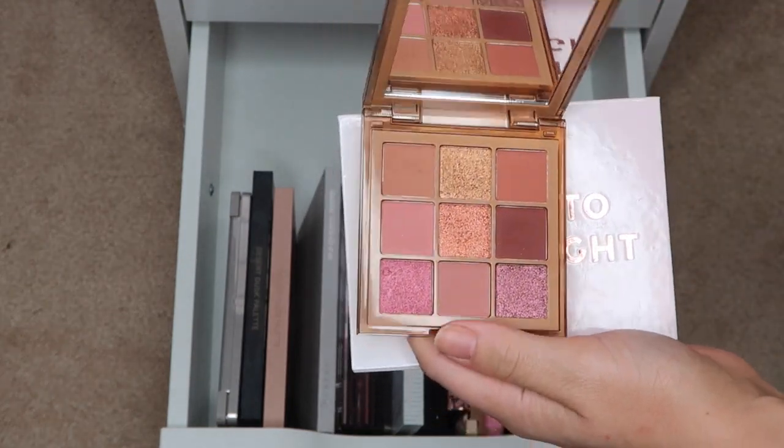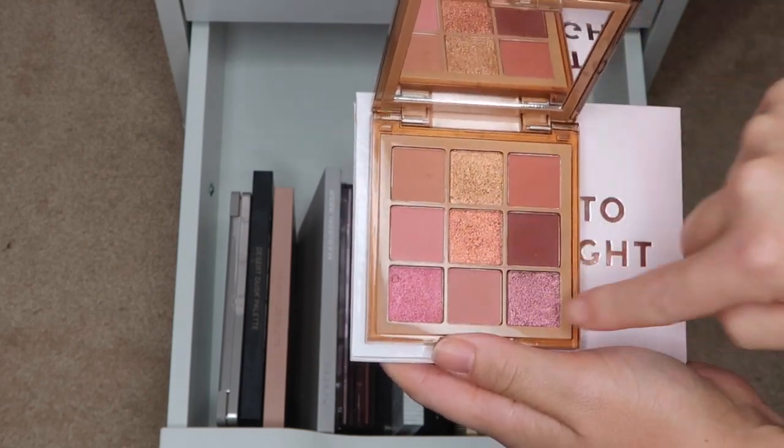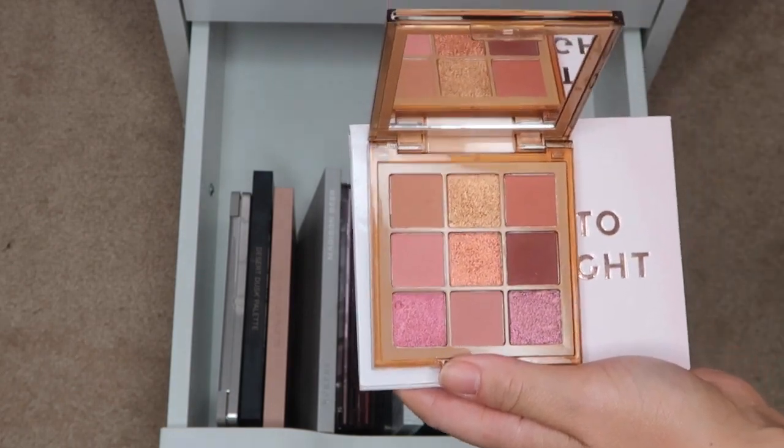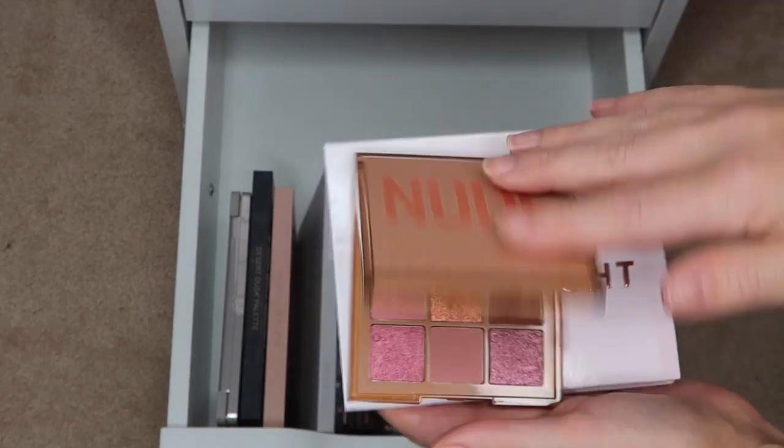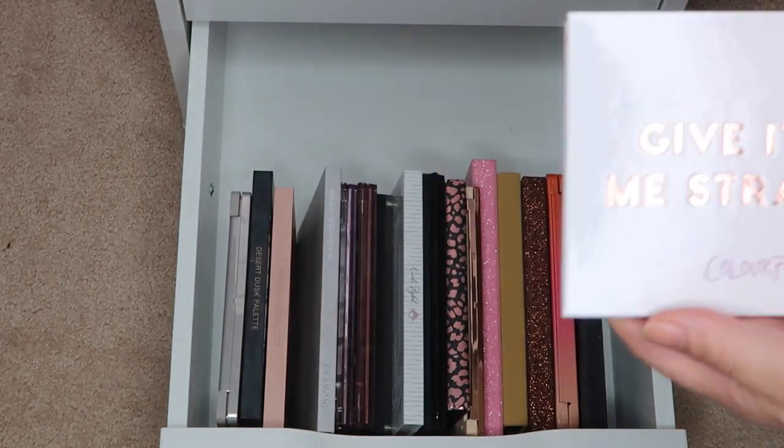I love this. I use this quite a lot. I don't really use the shimmers in here, but I love the mattes. They're so up my alley, and it's a really good travel palette. Every single time I use this, I've always liked my makeup, so that's a keeper.